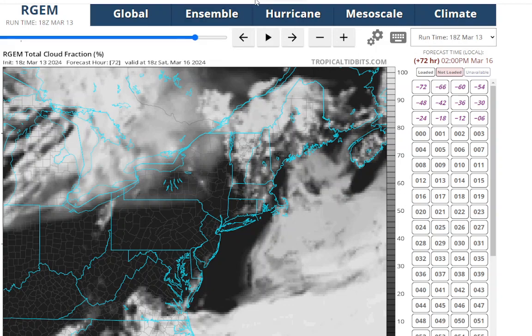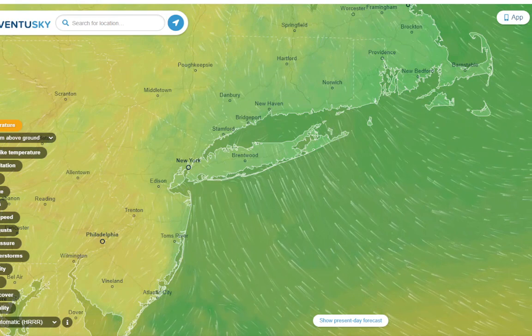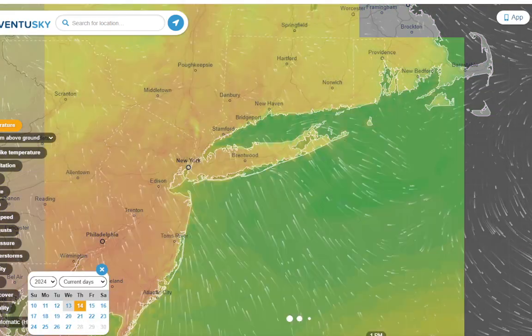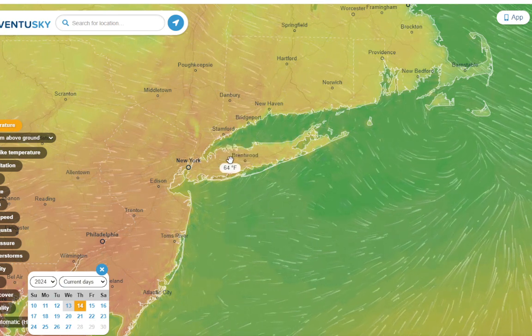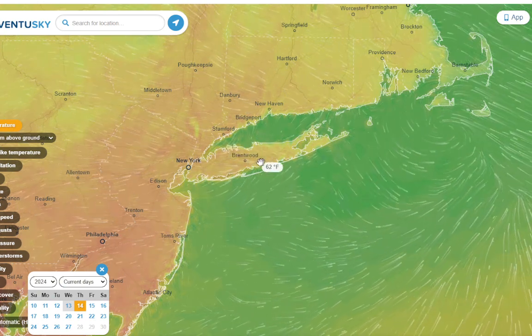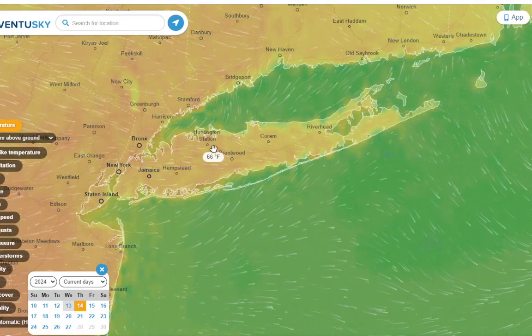But right now, it's all about the warmth. So we're going to visualize this warmth for tomorrow on the Ventu Sky model again. So let's take this to 1 o'clock. And you'll see the temperatures. I think this is underdoing it. I think we have a good chance of getting to 70 on Long Island, because look at the wind flow. Look at the arrows. They're coming from the west.